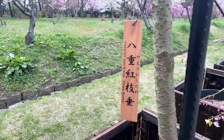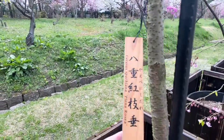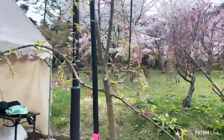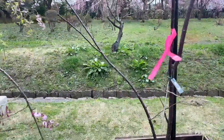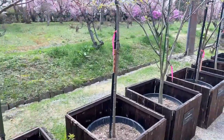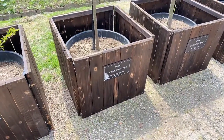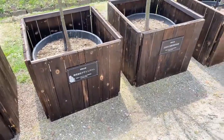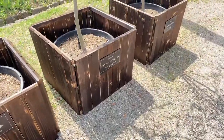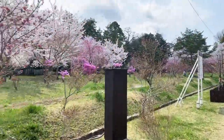I cannot read this. So it's kind of the sister species, and yeah, they're all the same. They're all donated by companies, I think, from all over Japan, and some are from this area. I can see several famous names. All right, so let's go back.